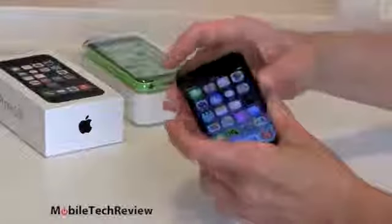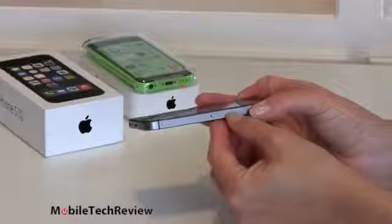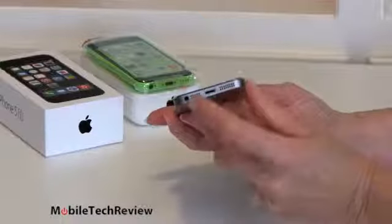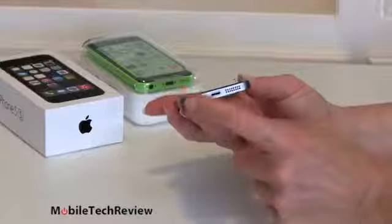The power button is still up top right there. We have our nano SIM card slot right there. There's always poke a little tool right in there to open it up and to get to the card. Speaker here, looks like a speaker there. It's not though, still a mono speaker. There's our lightning port and there's the headphone jack.